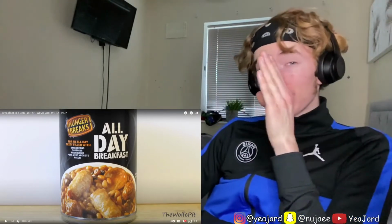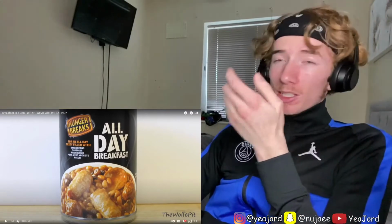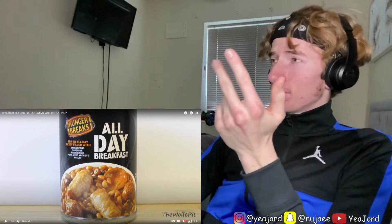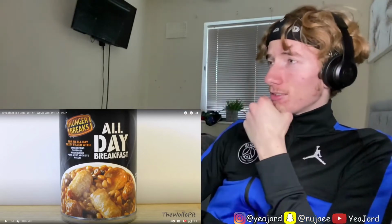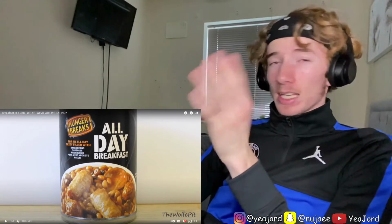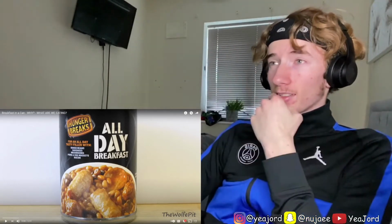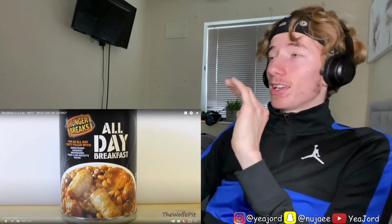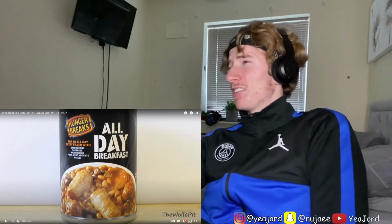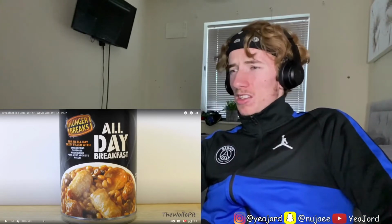Literally, if you open one of these cans that have meat in it, you're guaranteed to get an eyeball, a testicle, a knob, a batty crease. Do you know what I'm saying? And I've actually seen these cans in the shops in the UK. I've never had one, and I never will. Because as you can see on the front, the ingredients say pork and egg nuggets. Ew. Let's get into it.